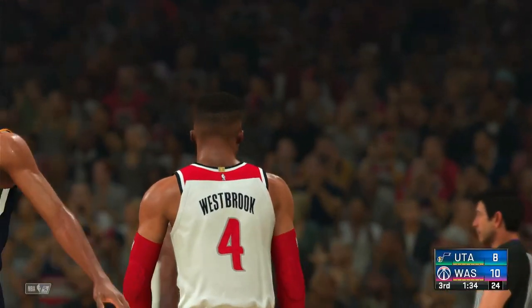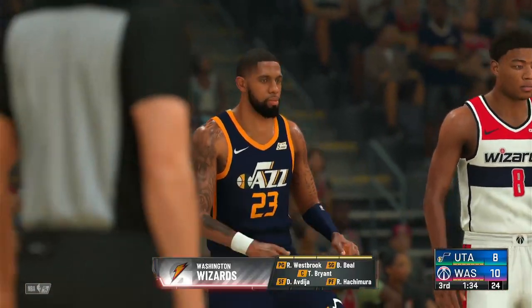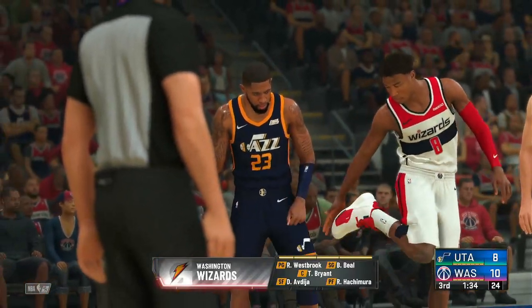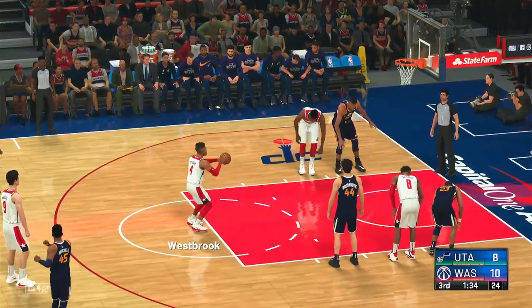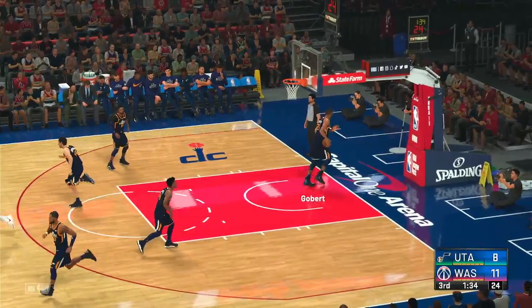Great human being. Hachimura and Bryant are in the middle. Bradley Beal is out there with Russell Westbrook. And it's Avdia in at the 3, the small forward. That's the 5 on the floor for the Wizards. The free throw drops for Russell Westbrook.